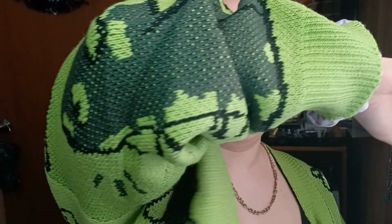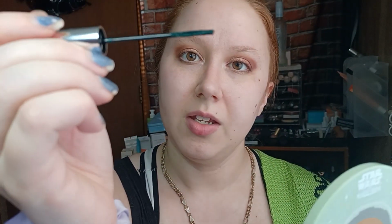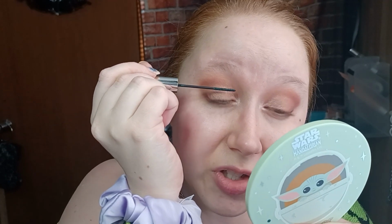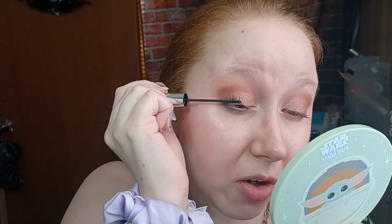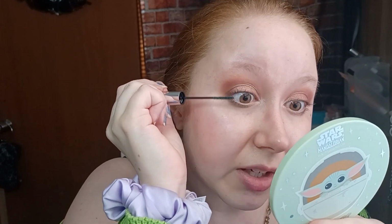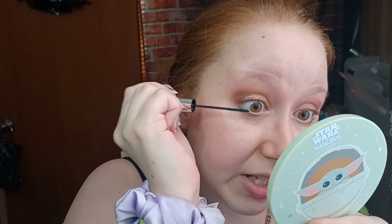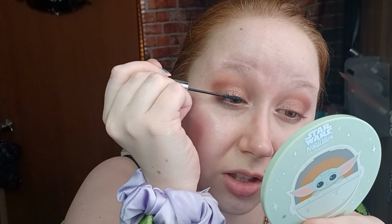Okay. Let's do mascara and then we will do highlighter last. So I said I wanted to try the green mascara, which is number 7, because I'm wearing green. I'm actually wearing my little dinosaur cardigan from Temu. So let's see how it goes. I actually really like that the brush is super small. I feel like I'm really able to get up in my lashes. And it actually has some pretty decent green pigmentation. Not a bad mascara either.